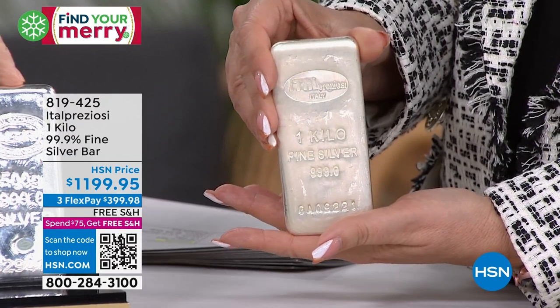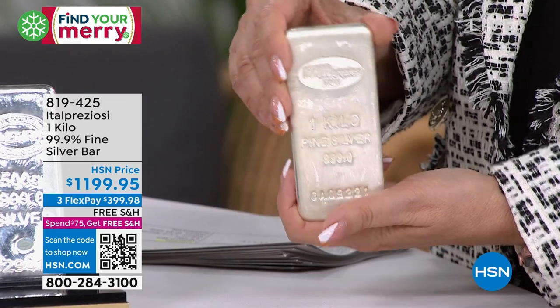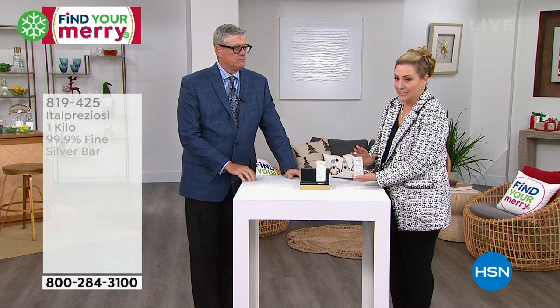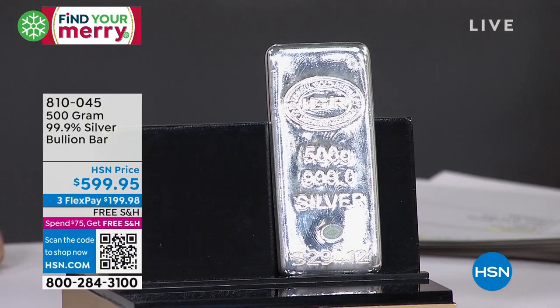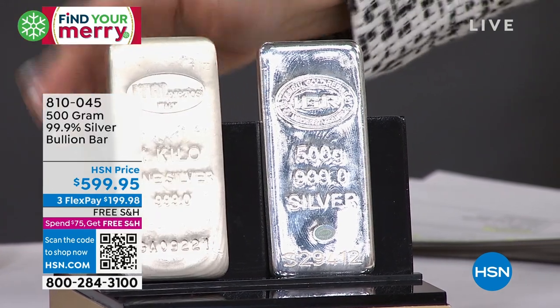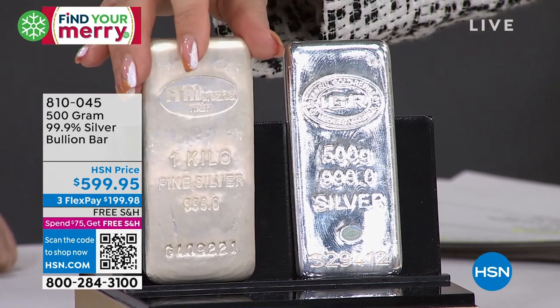You can buy the bar, or the half kilo, same thing. Quantities are extremely limited. And my producer's telling me we do have VIP financing on this. So $66 and change a month, you have your HSN card, you get an entire year to pay it off. 18 months, a year and a half to pay it off, no interest, no fee.